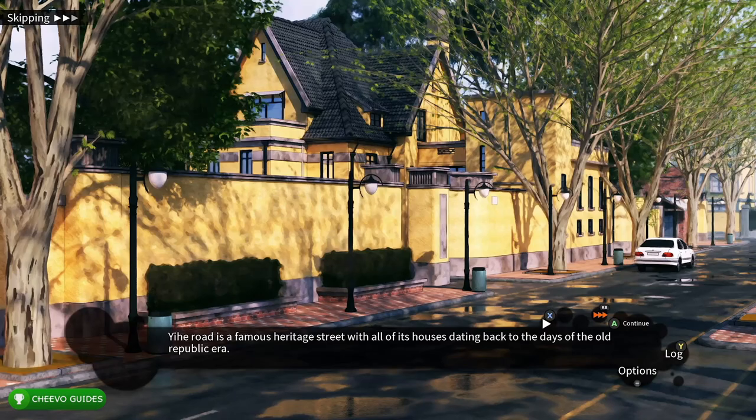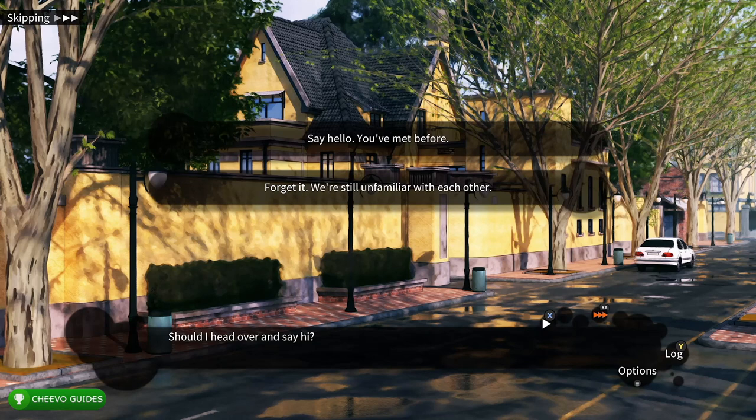Alright, we have finally arrived at our first dialogue choice. We're going to choose the bottom option. It says, forget it, we are still unfamiliar with each other. Again, that's the bottom option.